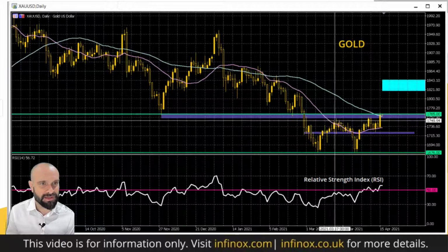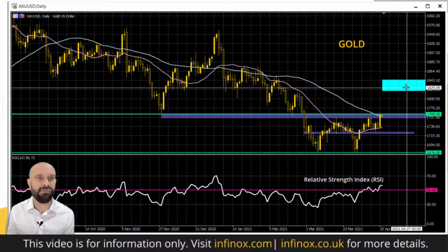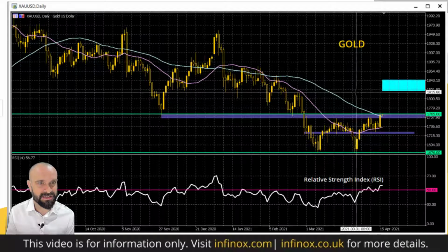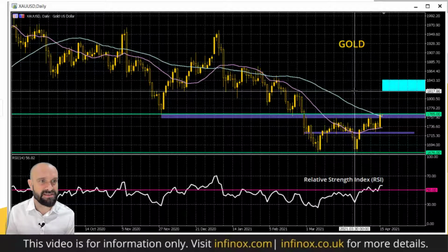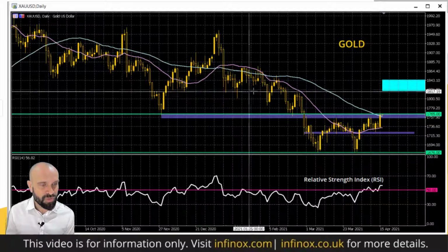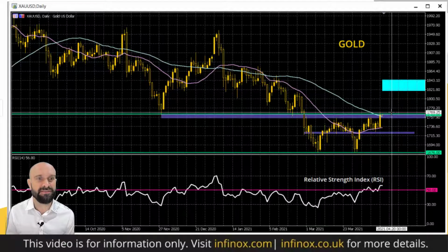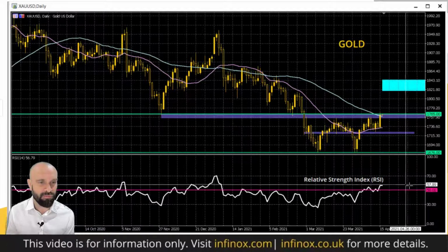Now you measure the base pattern depth, and then you project that higher, so that gives you around about 1720 to 1740 area. So you're looking definitely towards the 1720, I would say, sorry, the 1820 level of resistance there that comes in from these old levels back in January, February. So a really important moment. Can gold decisively now break through these moving averages, take that resistance, take that momentum higher, and move on?